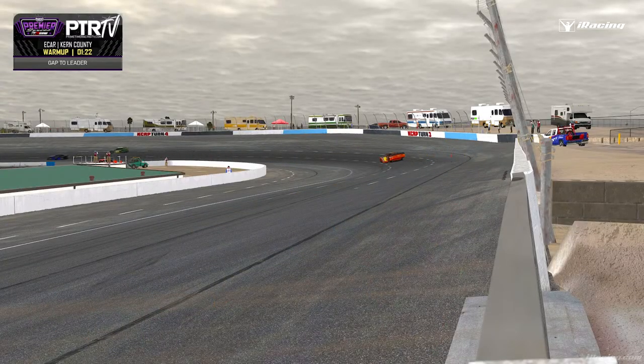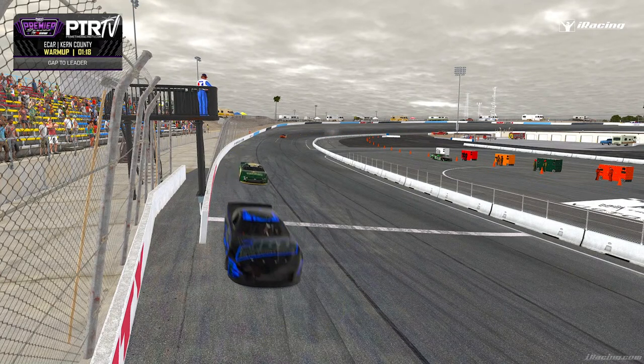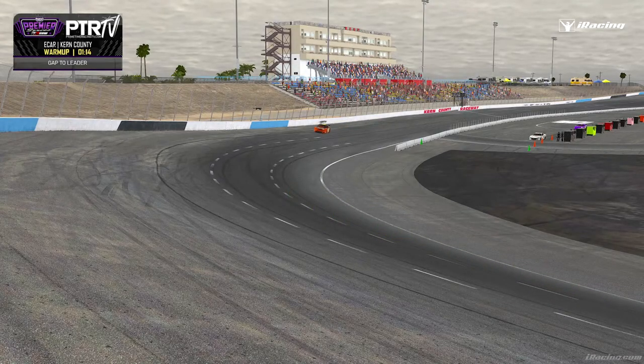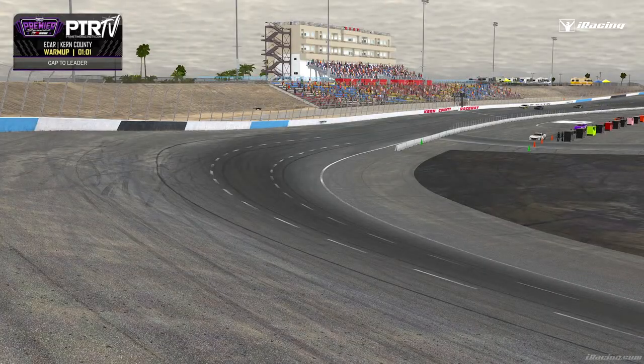I think we'll see some side-by-side. I've heard that the second lane is more of the ideal lane, and that inside lane right against the white line is a little bit harder to maintain. Right now we are in warm-up. We do have a long one on our hands today, 120 laps, so hopefully it will go by expeditiously. We won't have any wrecks, or a significant amount of wrecks.